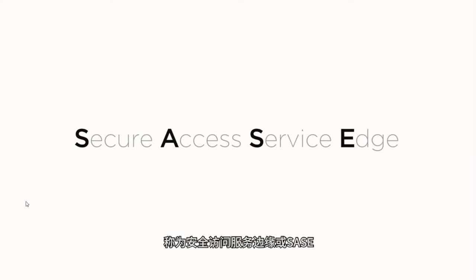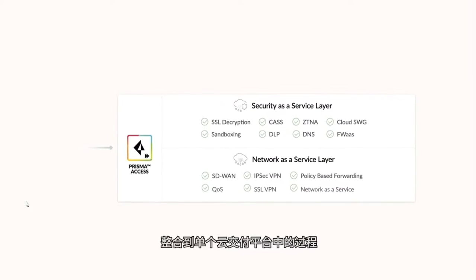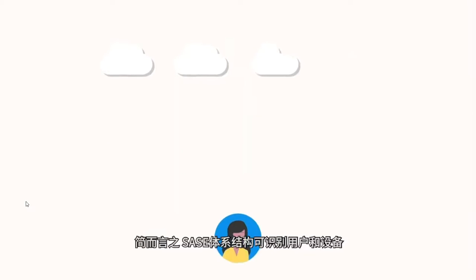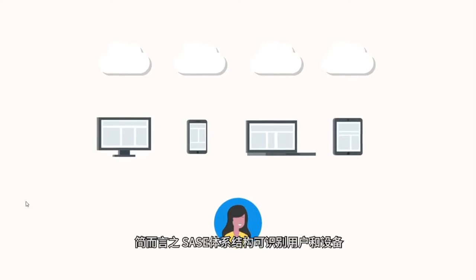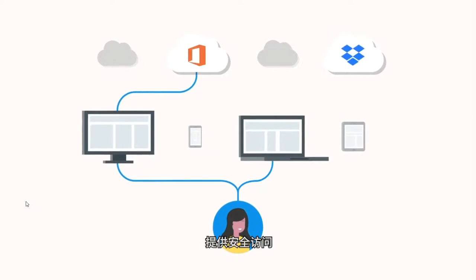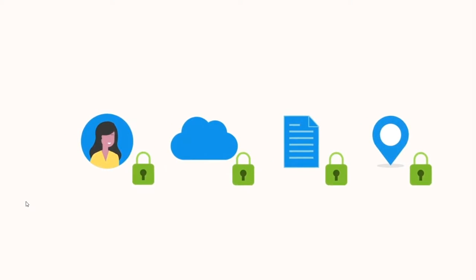This new approach to network security is called Secure Access Service Edge, or SASE. SASE is the convergence of networking and security services into a single cloud-delivered platform. In short, a SASE architecture identifies users and devices, enables secure access, delivers secure access to the appropriate applications, while providing network security from the cloud to protect users, applications, and data, regardless of where they are.